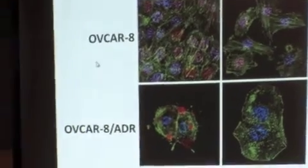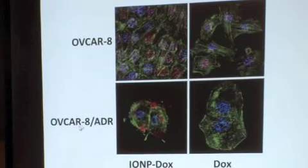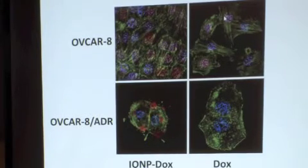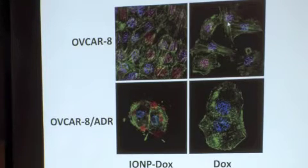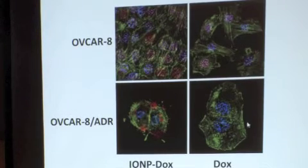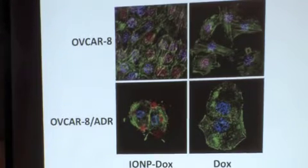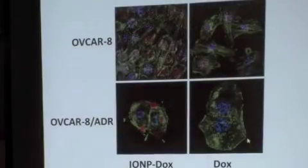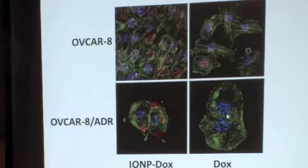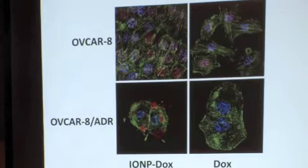Also, we tried different cancer cells, the ovarian cancer cell line CAR8, and then these drug-resistant cells. So if the free doxorubicin is used for the drug-sensitive cells, the drug does go into the cell, to the cell nucleus, then kills the cells. But if it's drug-resistant, how do you make the cells drug-resistant? You treat the cells with a low dose of the drug over and over, then the cells will actually adapt to the environment and become resistant. Actually, this drug will not go in the cells at all. That's why it becomes drug resistant, because the drug will never hit the cells. It was always in the solution, never entering the cell.